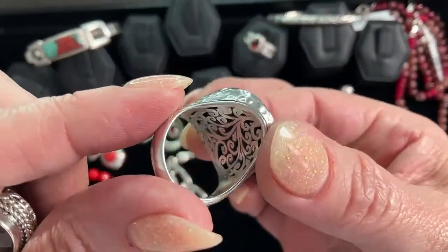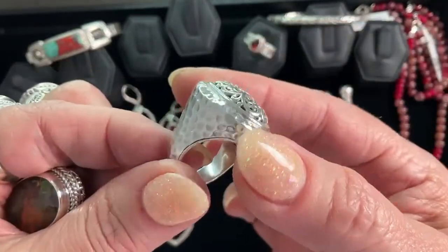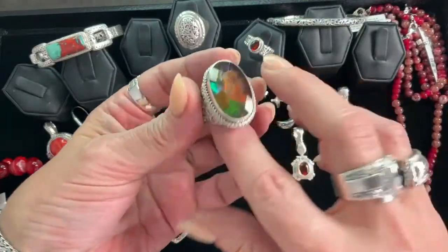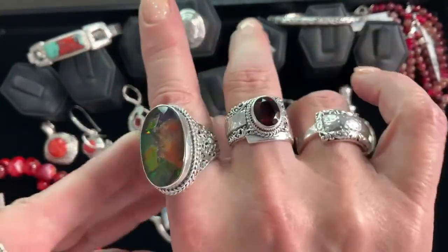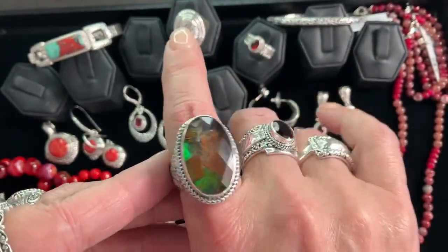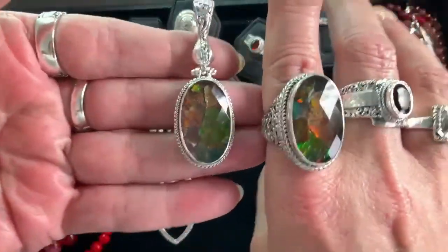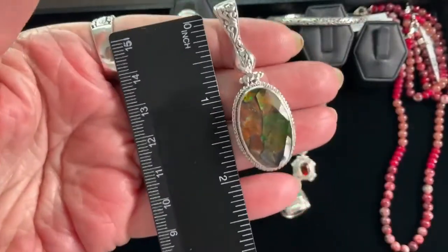Ladies, have you gotten that? This is one of my Tree of Life rings. I love this little ring. I didn't grab that for myself yet. You'll see those colors change in the amalite, okay? And then the matching pendant is $119.99.